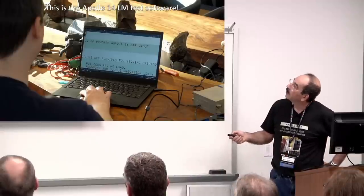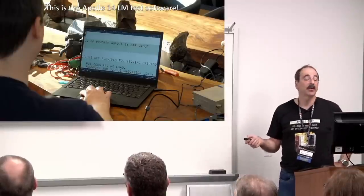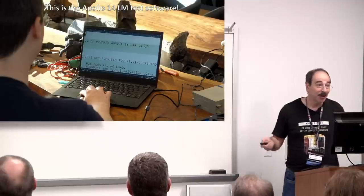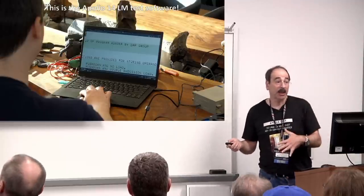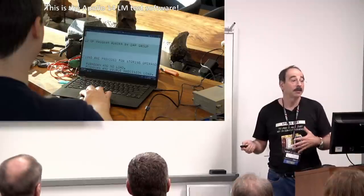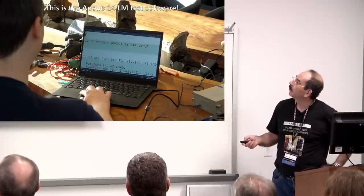And it turns out this is the Apollo 14 LEM test software. How it ended up in the F8 fly-by-wire system, we don't know. We didn't expect to find the fly-by-wire system because this is probably secret. But LEM 14, come on.